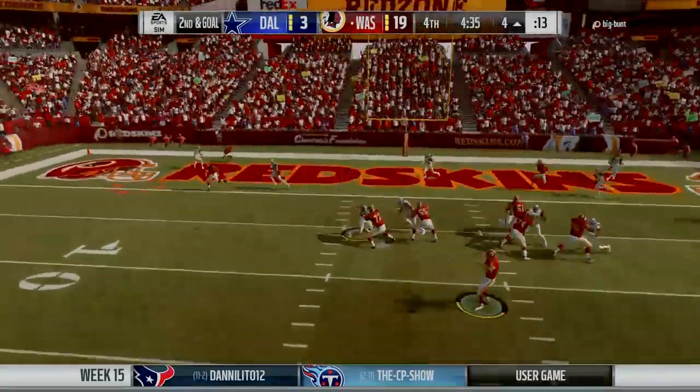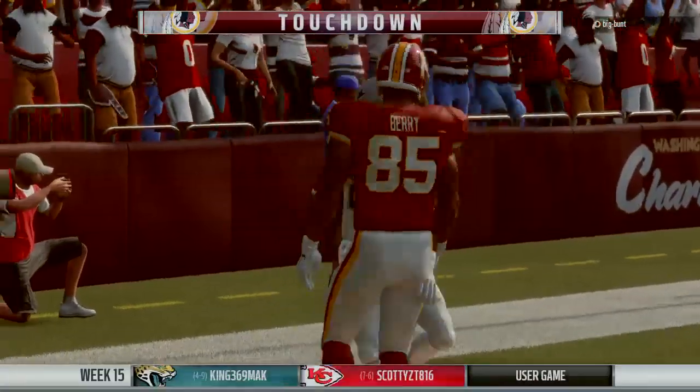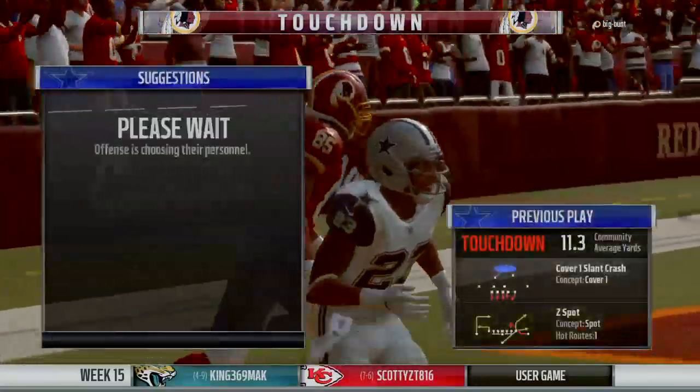Looking to throw on 2nd down. Barber. And he takes it in. Touchdown, Washington. In for the score.